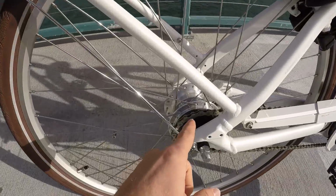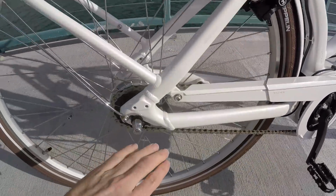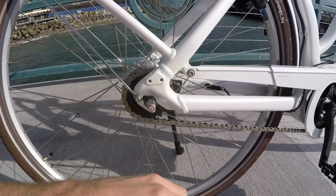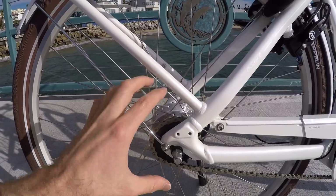You can see back here there's a single sprocket, so the chain doesn't have to go up or down, and there's no derailleur hanging down. It's pretty clean. If this bike tips or something, it's a little bit more durable. And again, the rim brakes just clean up that hub area.